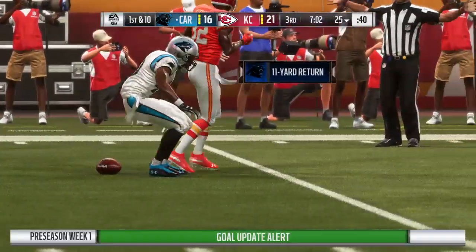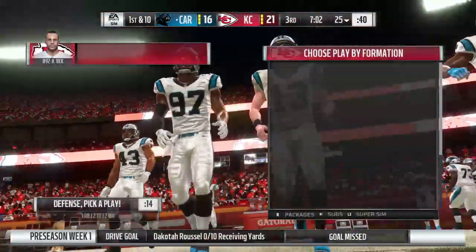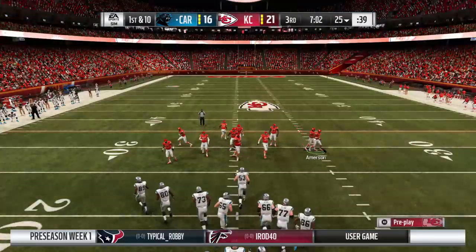Give them 11 yards that time on the return. And the Panthers will take over now, 1st and 10. Here come the Panthers now, set to take over on offense. They're down here, but very much in this game.